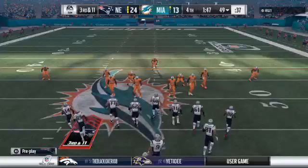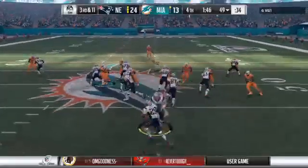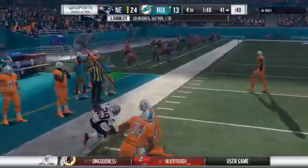New England on third down. They've had good success, 5 for 8 to this point. This is 3rd and 11. A handoff as they run the counter play. Oh, he's got a little daylight. And he'll go down shy of the 40 at the 41.